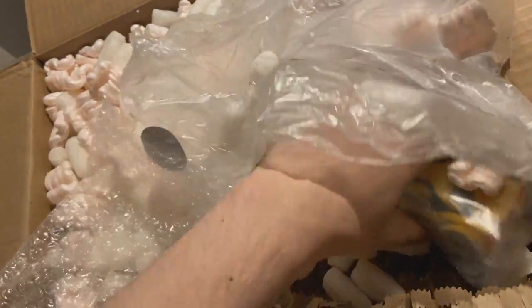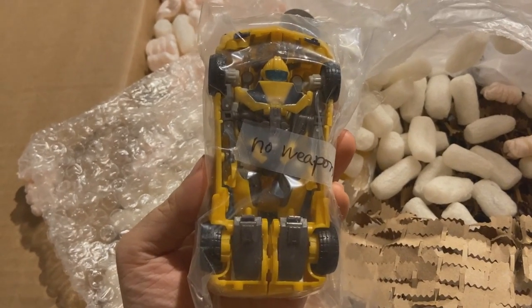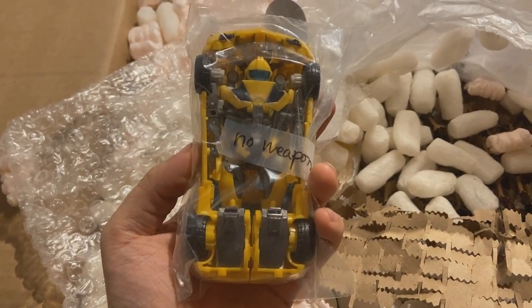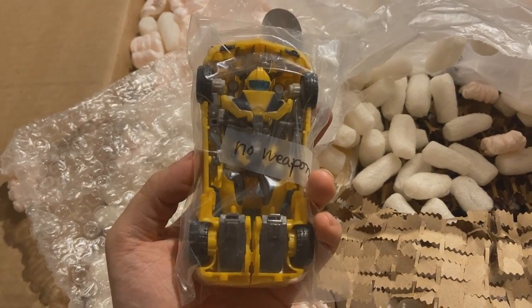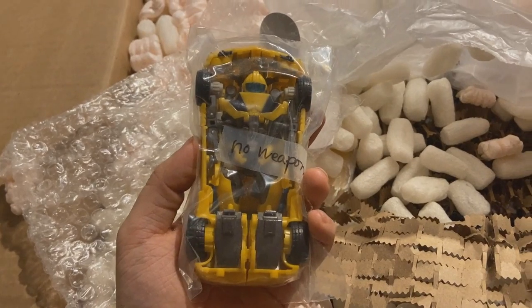So what else do we have here? Oh, here we have the first edition Transformers Prime Bumblebee, and this is the last Transformer I needed from Transformers Prime to have the entire show cast. Well, there's also Black Arachnia, but I don't really care about her.